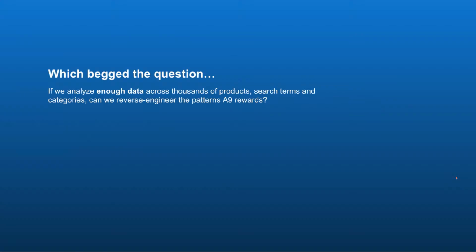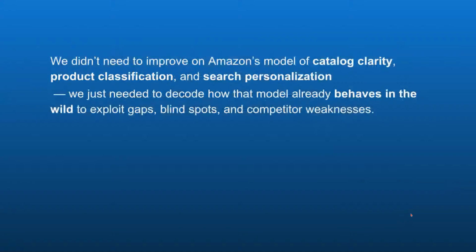Not enough granularity. That begs the question to us: if we were to analyze enough data across thousands of products, thousands of search terms, all the categories, all the subcategories, can we reverse engineer the patterns A9 rewards? And of course, spoiler alert, yes, that is possible.